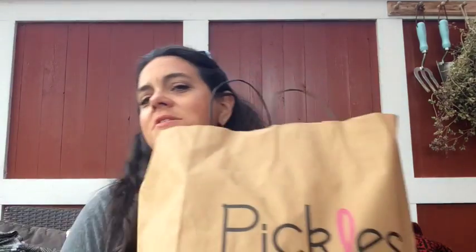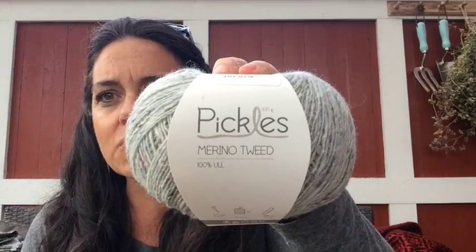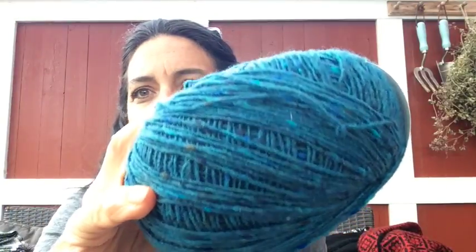So I went to Oslo, and I went to the famous Pickle Girl shop. This was their brick and mortar shop. And I wanted to knit a sweater, which I will show you. And I'm going to do it in this Pickles Merino tweed, which is 100% wool, but it's tweedy. So it has little specks of color. These match.